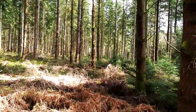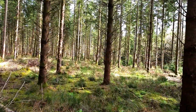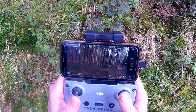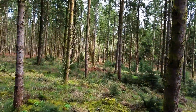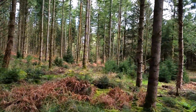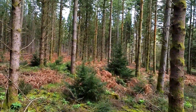So, nothing spotted yet. I've not seen any deer or any wildlife or any movement. Don't know about you guys, but looking on my little screen here, I can't see anything as yet. And there are some quite big herds of deer out here. But it is such a vast forest, they tend to clump together some of the time. So they might be in just one part of the forest, one area, perhaps.